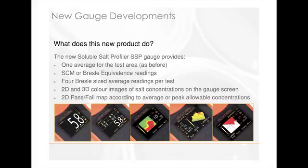And then, where it gets really interesting, and you can see from the third image, we can now show a 2D image of the relative levels of salt. And just like any other one of our products, you can introduce what you call limits. So if you've got a tolerance that above, let me say, 7 micrograms is going to be a failure, you can set a gauge limit to be 7 micrograms. Any reading that's above that will illustrate itself as red, and any reading below that will illustrate itself lower and lower, all the way down to very green.